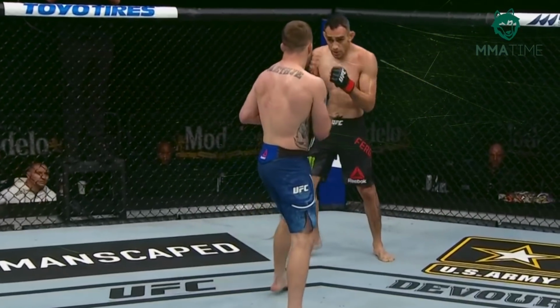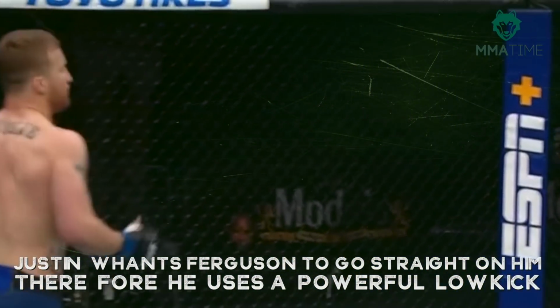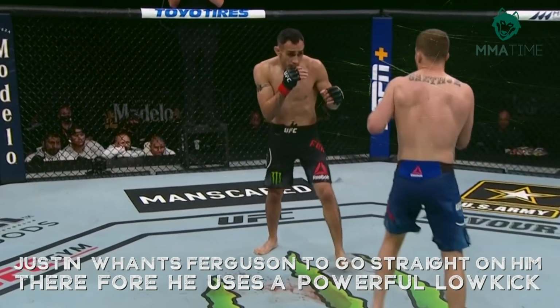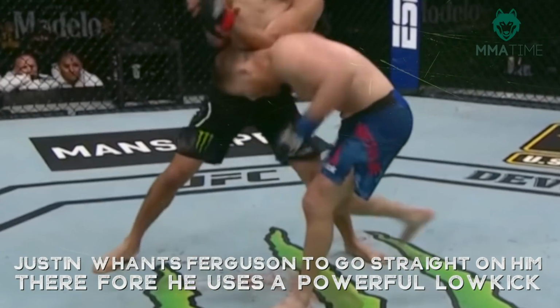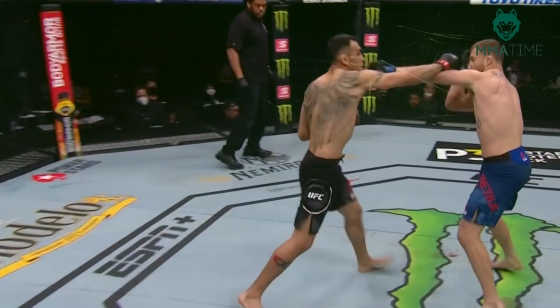Right from the start, Gaethje is a surprise as he doesn't rush at Tony, but keeps his distance and moves to the sides, but at the same time, wanting El Cucuy to go at him linearly, he uses a chopping right low kick. The second surprise from Justin was his defense against direct blows.